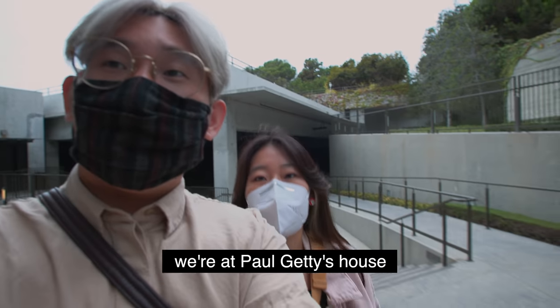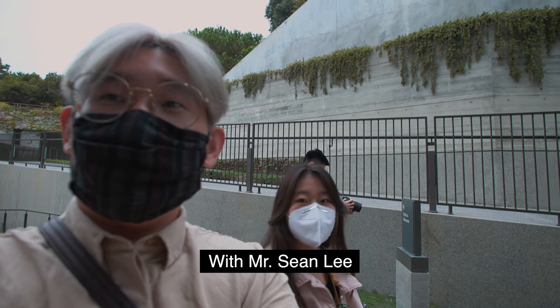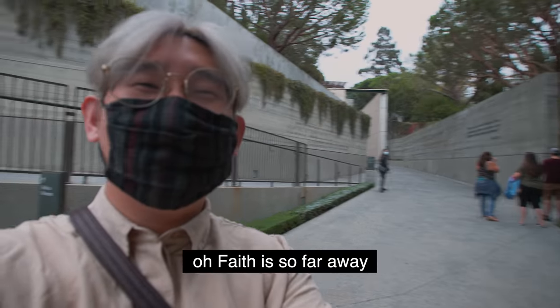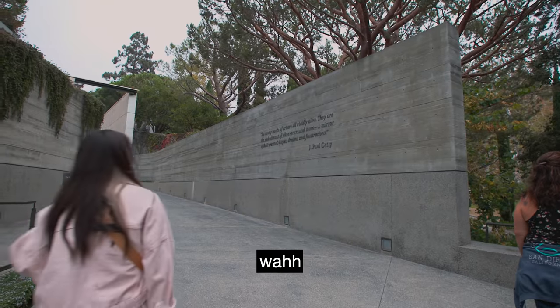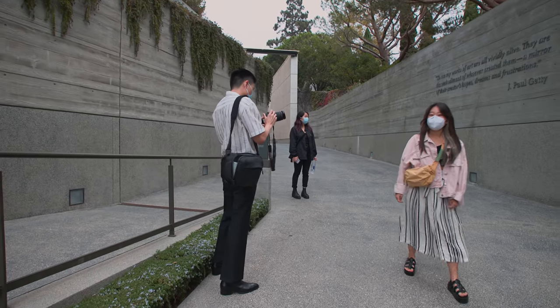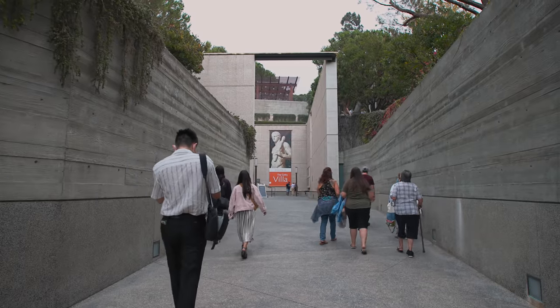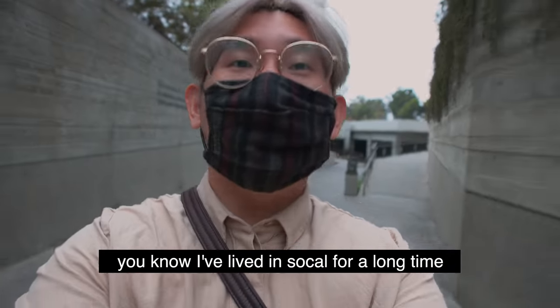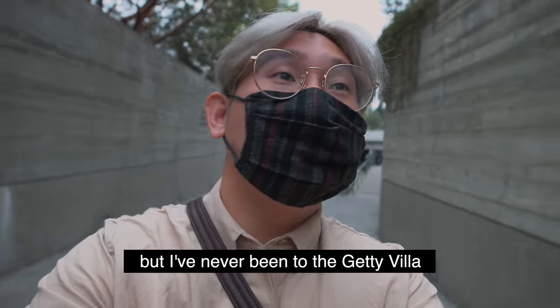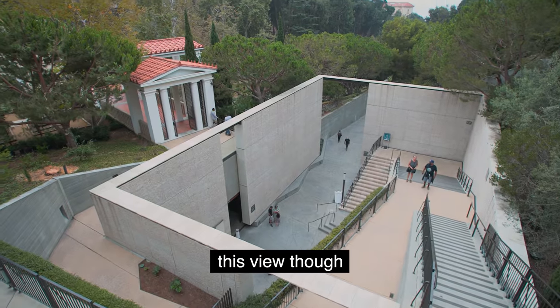Today we're at Paul Getty's house. Oh, is that the guy? J. Paul. With Mr. Sean Lee, Jen. Look at Sean's fashion though. So tall. So good looking. I've lived in SoCal for a long time, but I've never been to the Getty Villa. This is my first time. It's pretty cool. This view though.